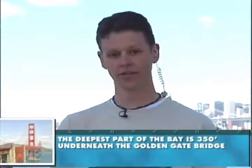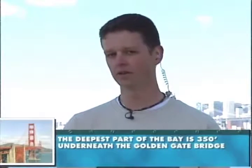On average, the depth of the bay, it's pretty shallow. It's about 8 to 12 feet over the entire bay. There are some shipping channels which can get to be relatively deep, like 30 feet or so, and then right outside the Golden Gate, there's a really deep channel, which I believe goes a little bit beyond 200 feet. But on average, it's a pretty shallow bay, about 8 to 12 feet deep.